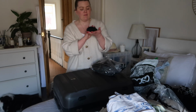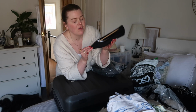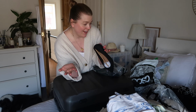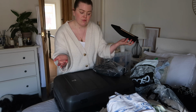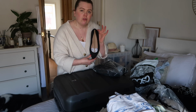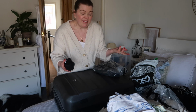These are them. I have a very similar pair to these already in my shoe collection in a nude and stuff, but I realised that A, I don't have a black flat, and B, I don't actually own any black shoes. I own black boots, but I don't own black shoes. For some reason I only ever wear nudes or tan ones, so I thought you could do with a pair of black flats in your wardrobe, you know, common sense.